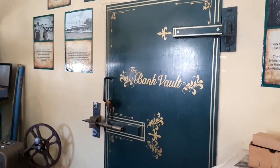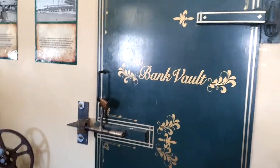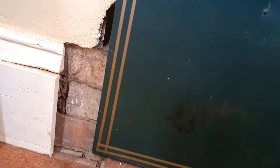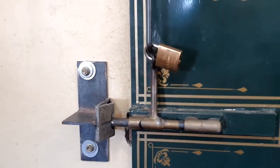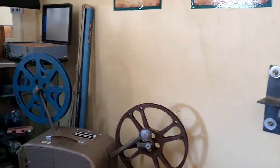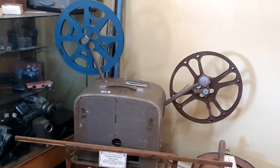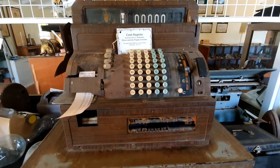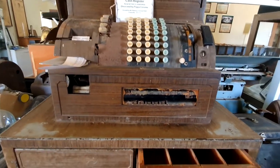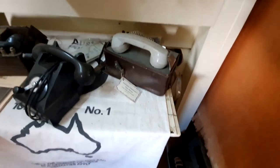The old bank vault, John. It's bricked underneath, it looks like you can't get in there though. Look at the old projector. Here we go, look at this old cash register. It's a collection of old phones.